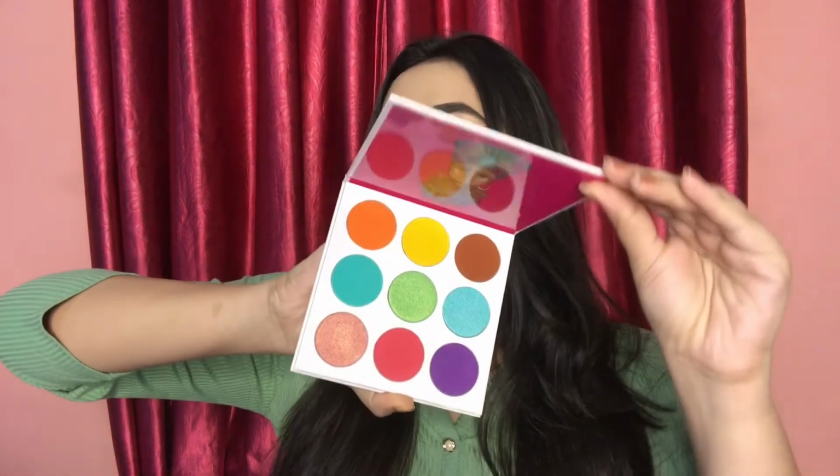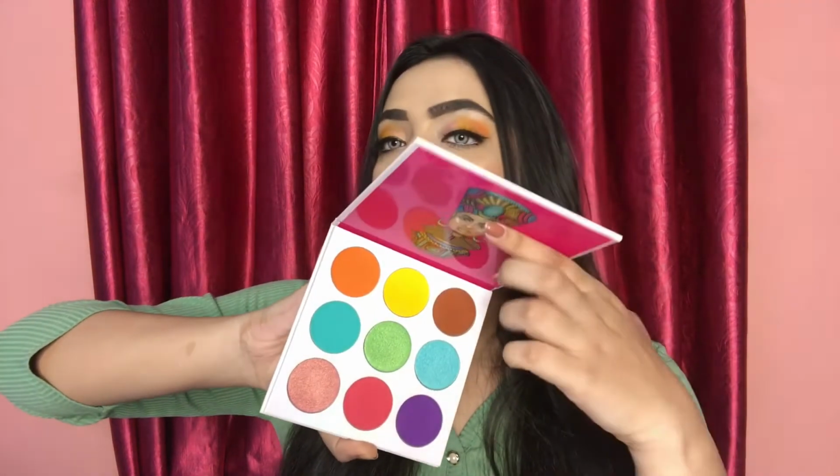The next product is a palette. It's from Juvia's, and this is the palette. From inside it looks like this. I mean, look at this packaging, it's so good, and I'm so in love with this yellow shade. This shade is so good, and the pigmentation of this palette is really awesome. And I bought it for 1500 including shipping from an Instagram page.